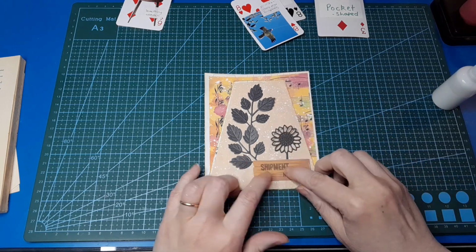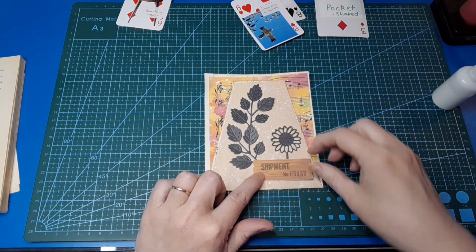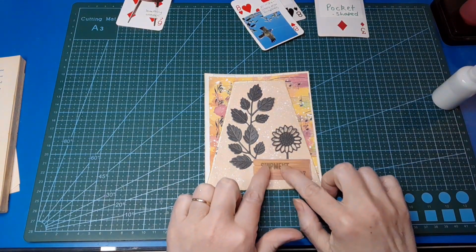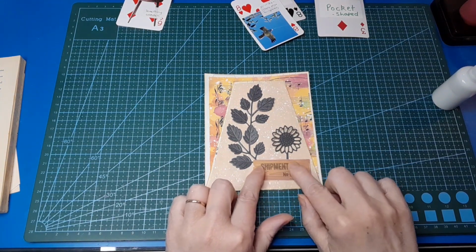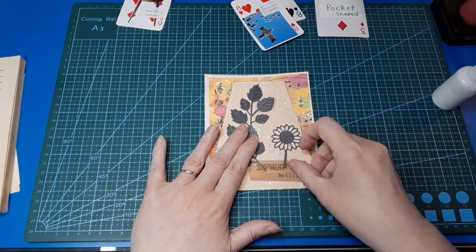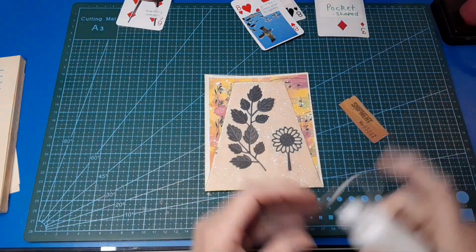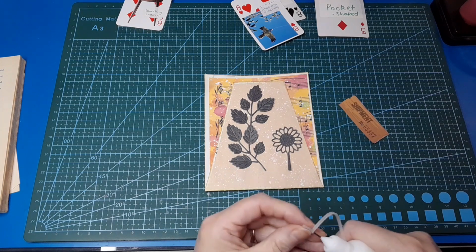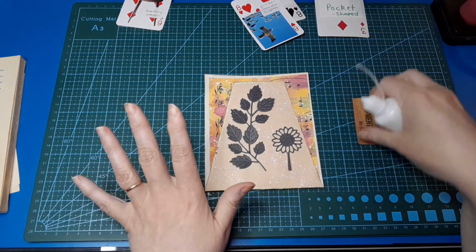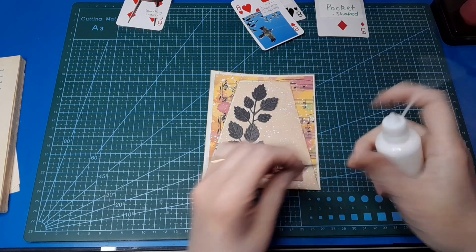Now, one thing that's bugging me is these are on cardstock, the leaves and the sunflower, and this is paper. And it's a bit lumpy. Will it matter? Do we want to put them over top? No, I don't. Okay, well, first off, I'm going to glue down our plants. I've decided plants is what I'm going for. Plants blow in the wind. So that covers our leaves and our sunflower here.